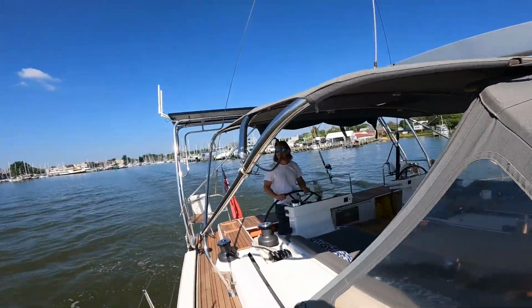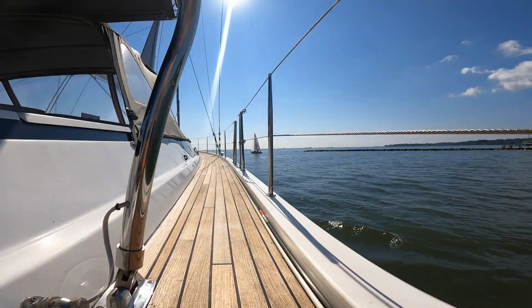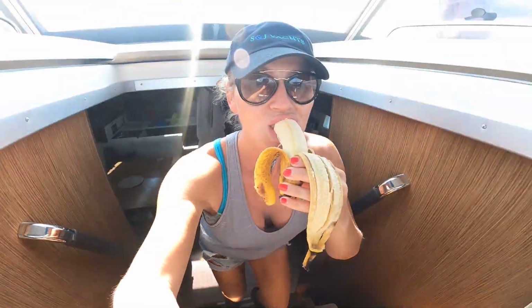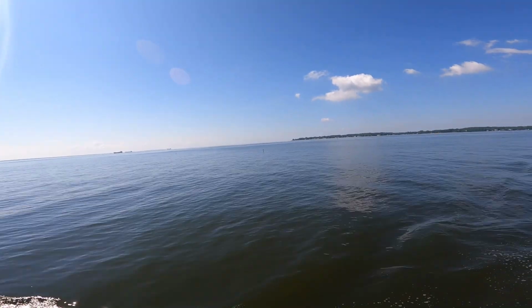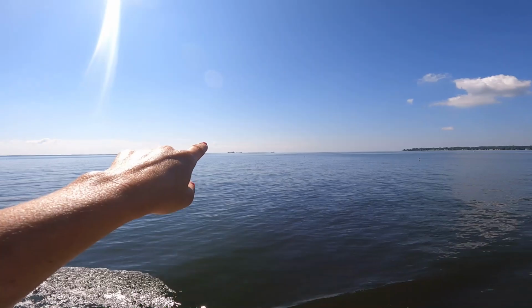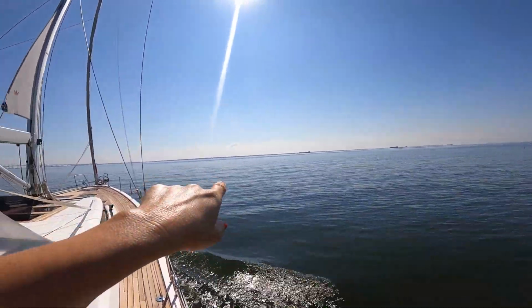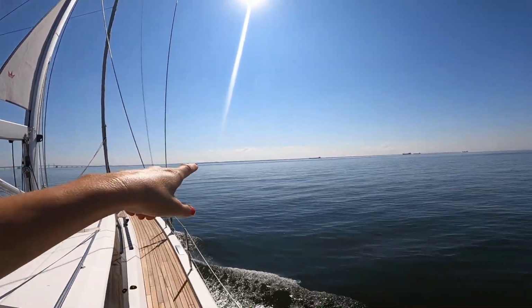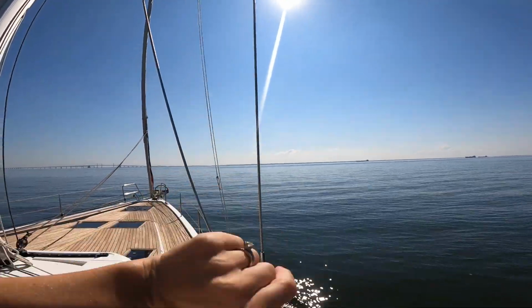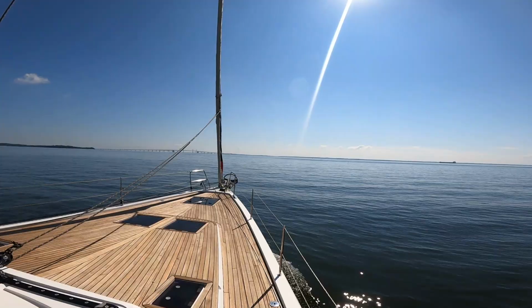Lovely day. Lovely day. Just thought I'd show you all of the lobster pot buoys that are along here, because it's so flat today, or balmy, as my mum would say. Not balmy as in mad, balmy as in calm and serene.